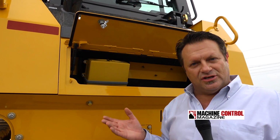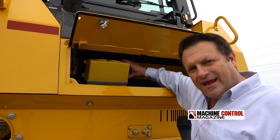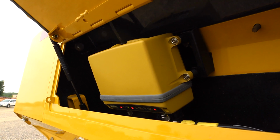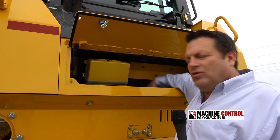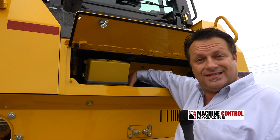Obviously, you have the option to do whatever you like, but all of the bracketry is pre-made to accommodate this receiver, or one of the other receivers, and all the cabling and all the bulkheads are wired at the factory to be GPS ready or IGC compatible.